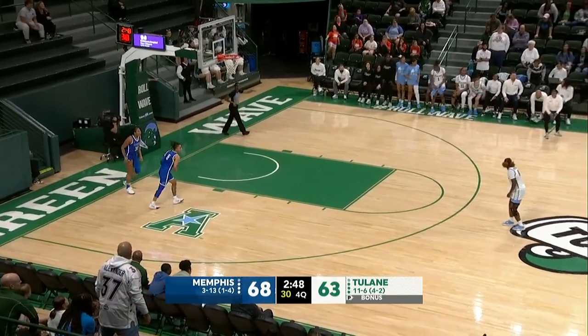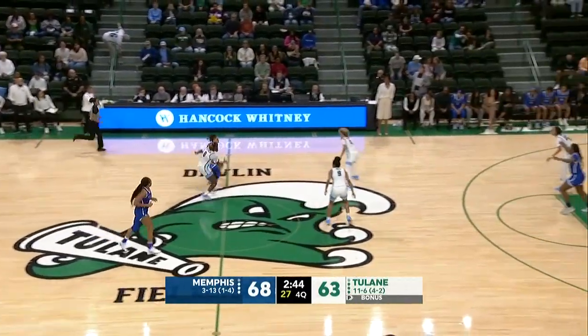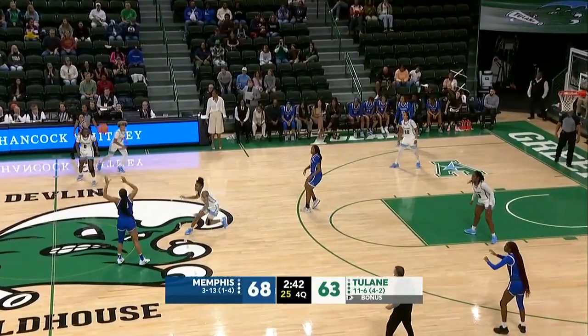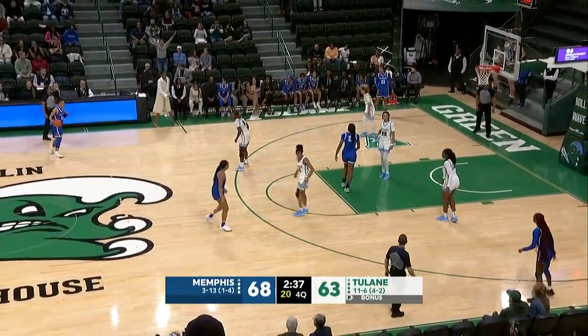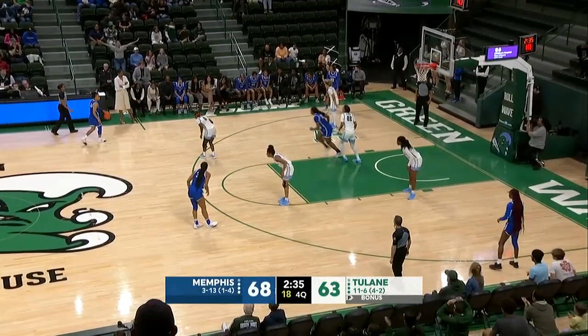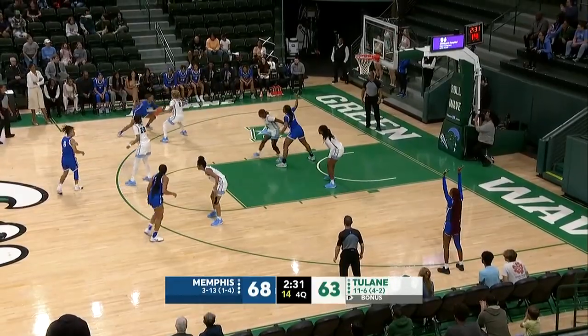Yeah, to your point, again, Memphis this year has had a number of leads slip away, including Wednesday against UTSA when they were up 11 with less than 4 to play and lost by 2. They led this game by 18 points midway through the third. It's down to 5.